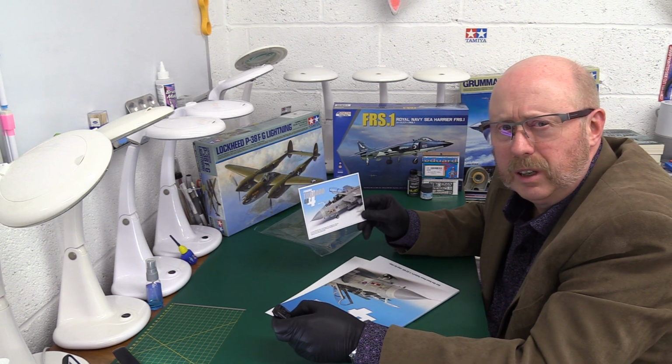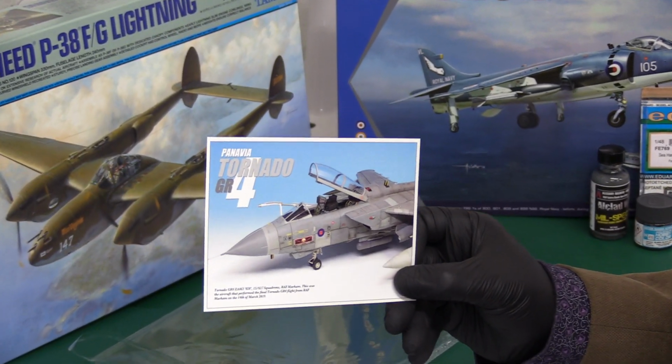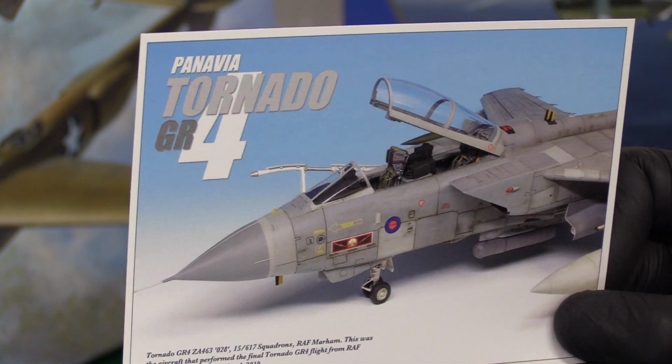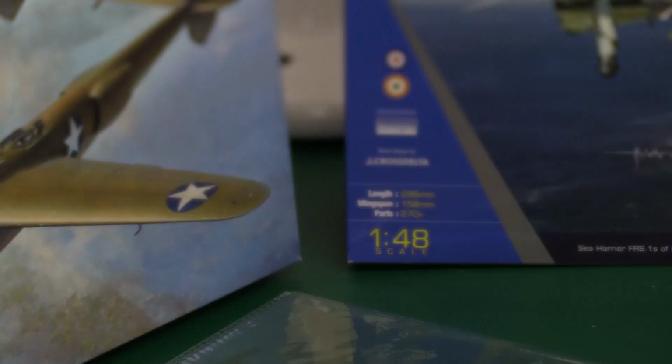He produced a book, and this book basically details all the same sort of thing, but it's a much more premium visual treat, if you like. So we've got a lovely little postcard here, which is very nice. It literally is a postcard.